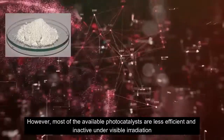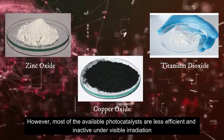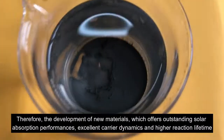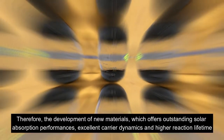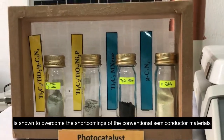However, most of the available photocatalysts are less efficient and inactive under visible radiation. Therefore, the development of new materials, which offers outstanding solar absorption performance, excellent carrier dynamics, and higher reaction lifetime, is shown to overcome the shortcomings of the conventional semiconductor materials.